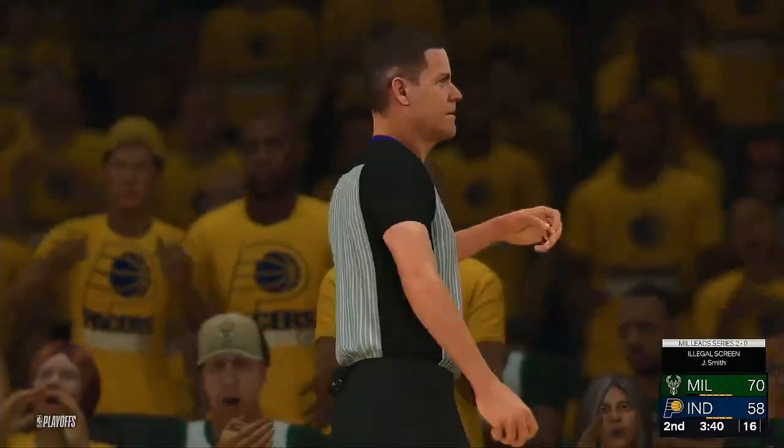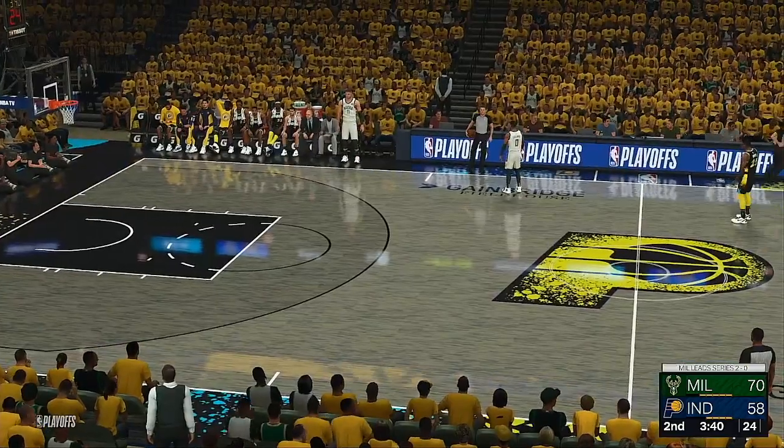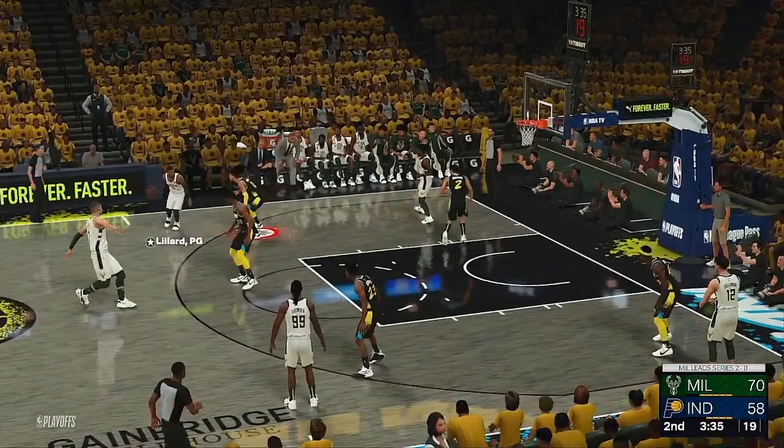And they call an illegal screen here. The screener was leaning a bit right there. His feet may not have been planted. Pretty obvious call by the officials. Yeah, I agree. Sometimes that can be a tough call for the refs to make, but not that time. It was easy there.